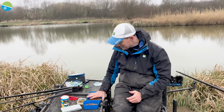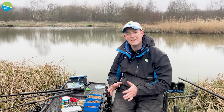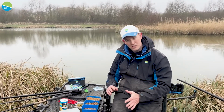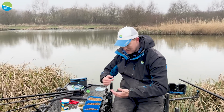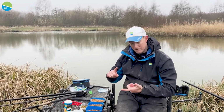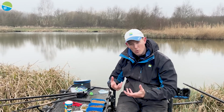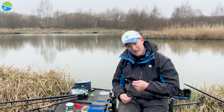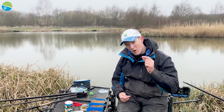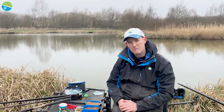So this is a typical setup for any commercial. Make sure you do that this time of year. Make sure you've given yourself that soft option, and then if you think you need to change it because of problems with smaller fish, problems with your pellet coming off the hook, anything that is causing you issues, then make that change to a harder bait. If you think you can combine a bit of both, why not? Because sometimes that can give you the best results.